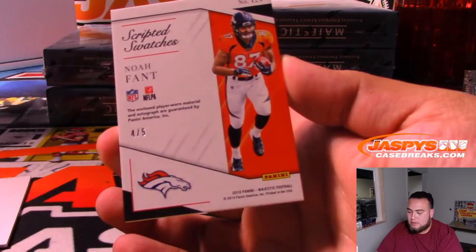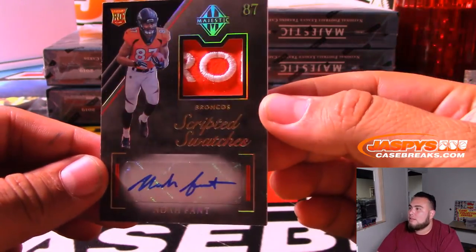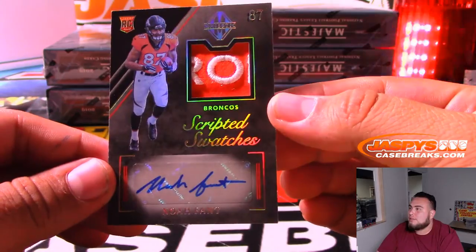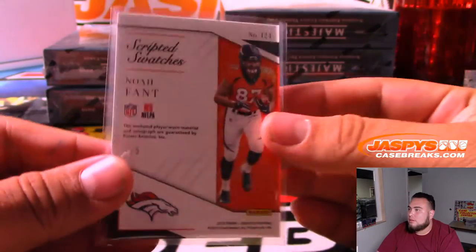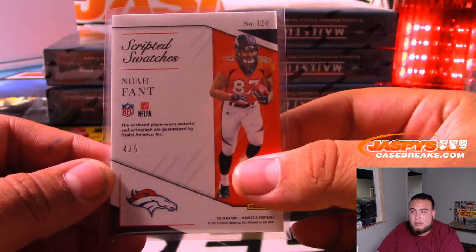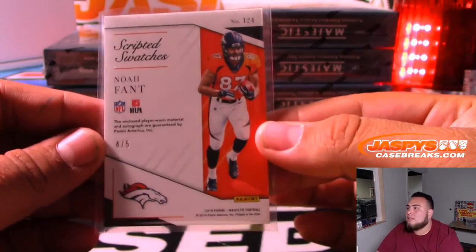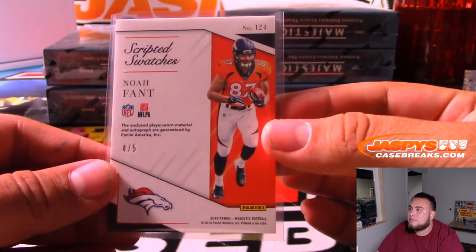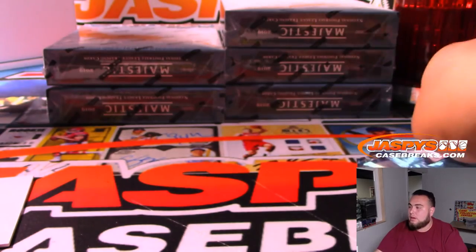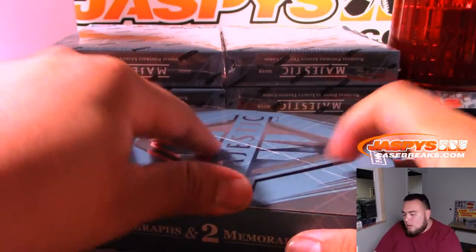What we got here? Noah Fant is a 4 out of 5. Wow, look at that. Script of swatches. Oh, the RO and Broncos. 4 out of 5 Denver Broncos. That is also a random number block. Spot 4. That's going to be Thomas. Thomas B. With a random number block for the Redskins, Broncos, Packers, and Bills. Very nice. All right, there you go. Box 1. Down. Next one. No problem, man. Thank you.